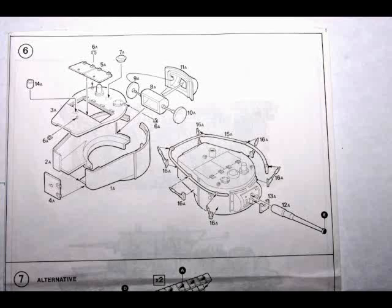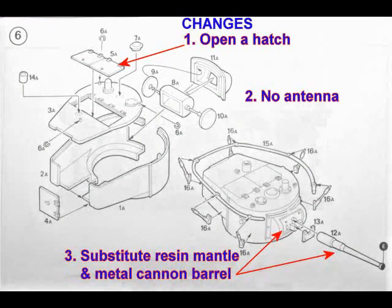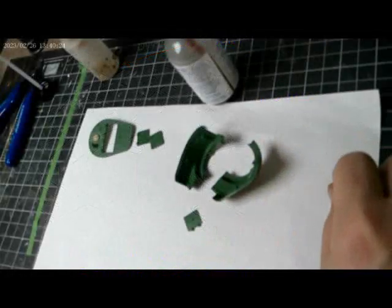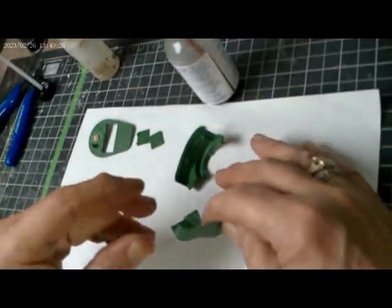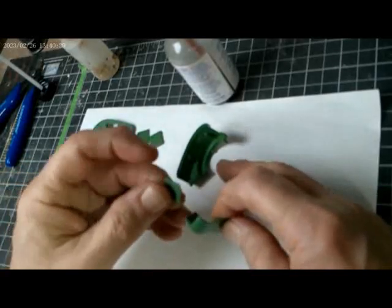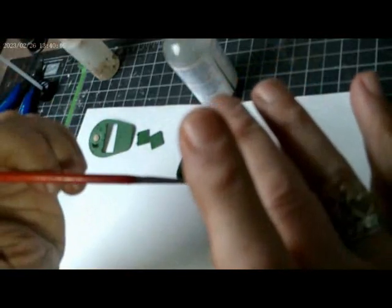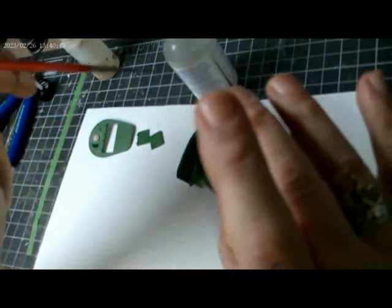Step 6 is to build the turret. I'll assemble the turret according to the instructions, but with 3 major changes. The first change will be that I'm going to put one hatch in the open position so I can insert a tank commander figure. The figure I'm going to install is a leftover part from my T-34-76 Winter Warrior build.